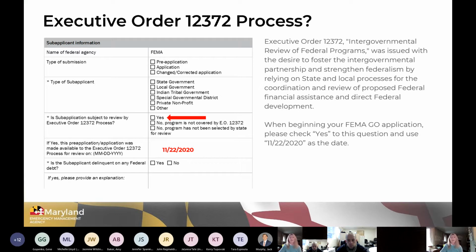The first slide is dedicated to Executive Order 12372, which is a question that you will all face at the beginning of your FEMA Go application. Executive Order 12372 is also known as the Intergovernmental Review of Federal Programs. I'm sure everybody knew that. It was issued with the desire to foster the intergovernmental partnership and strengthen federalism by relying on state and local processes for the coordination and review of proposed federal financial assistance and direct federal development. What does this mean to you as a sub-applicant? Not a whole lot. Just that when you begin your application, please check yes to that question and enter the date 11/22/2020, and then you're covered.